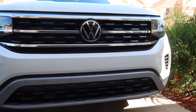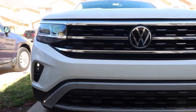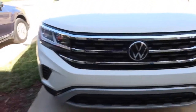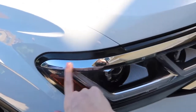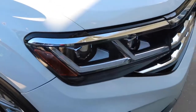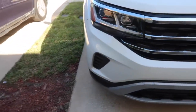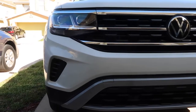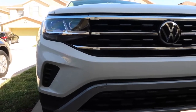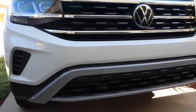It's not like a lot going on. Volkswagen is usually pretty simple, but I love that. I don't necessarily like a lot going on. The 2021 kind of goes up a little bit here, kind of giving it that narrow eye, which I love. Before I had a 2016 Jeep Cherokee, and that's one of the features that I loved about it, so definitely love that here.